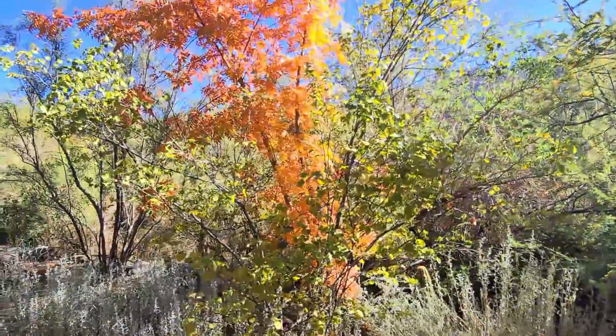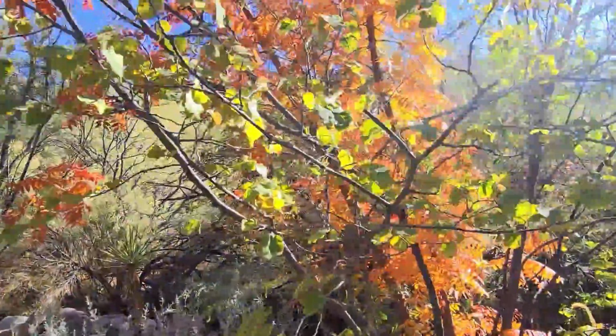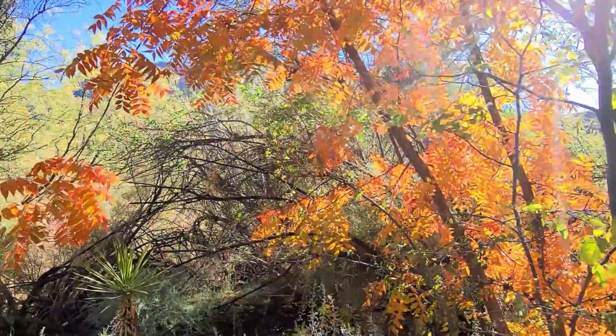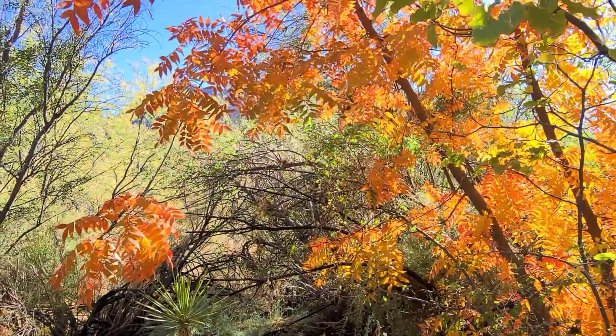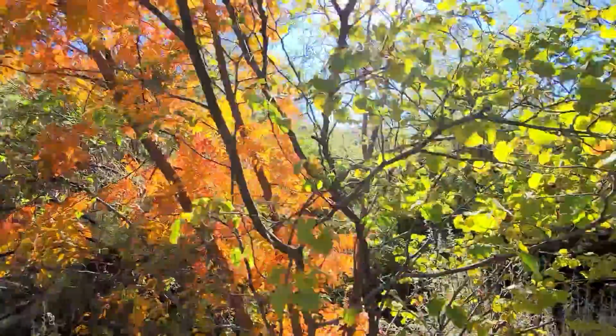I suppose that tree has a label on it because, oh, no, this is the Mexican red buckeye. I don't know what the one in the back is. I see a lot of them, and I think that they are a desert tree.